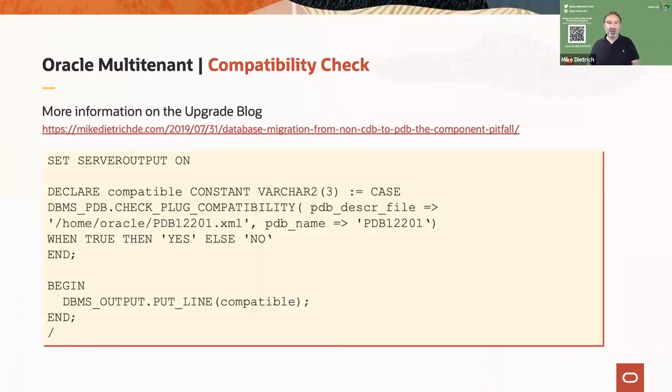What's one thing I skipped here? What AutoUpgrade, by the way, does, but I skipped that in my slide before. I didn't do a compatibility check. And the reason why I didn't do is because most of the time compatibility tells me, no, it's not compatible. But still, you should do it.